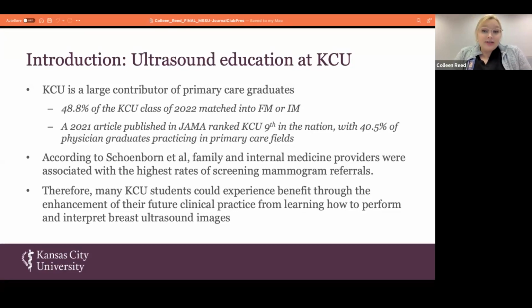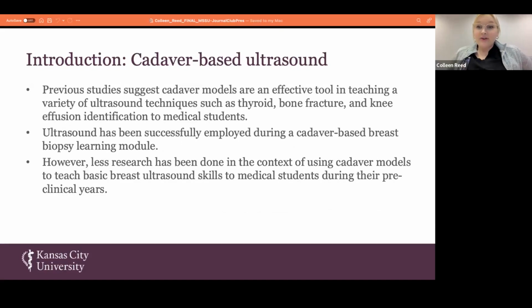Therefore, many KCU students could experience benefit through the enhancement of their future clinical practice from learning how to perform and interpret breast ultrasound images. As far as cadaver-based ultrasound, previous studies suggest that cadaver models have been an effective tool in teaching ultrasound techniques. It's been effective in thyroid, bone fracture, and effusion identification. More specifically, it's been used in a breast biopsy cadaver-based module, which has also been successful. However, less research has been done in the basics of breast ultrasound.